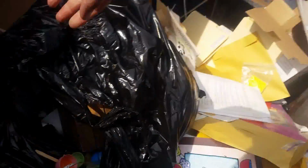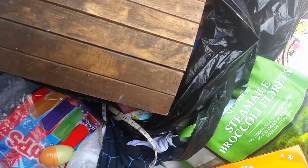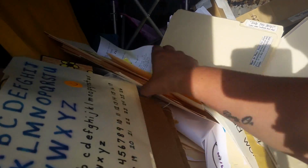This looks awesome. Oh, hey, check this out. Yeah, got a little treasure box here. Needs a little bit of work, but that's pretty awesome. If nothing else, I can use it as a planter. Decided to go ahead and get in here and see what I could see. Make my life a little easier. Some shipping supplies. Always love shipping supplies.